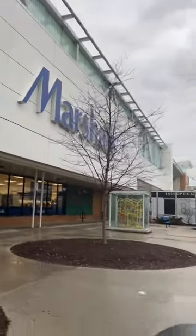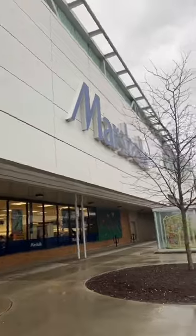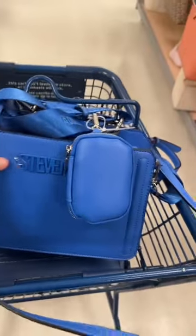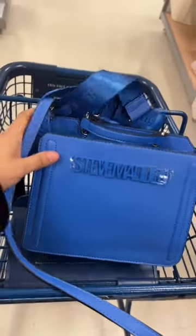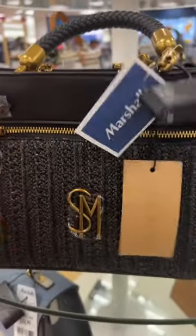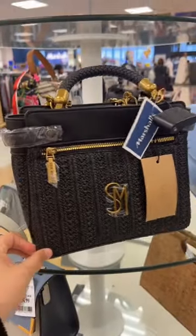Let's go to Marshall's today, and I'm really manifesting those Steve Madden bags. Oh my god. It is so busy in here, guys, but oh my god, I found one! It's so beautiful. Okay, anyway, I'm so happy. This one is $35, this Steve Madden bag, so cute.